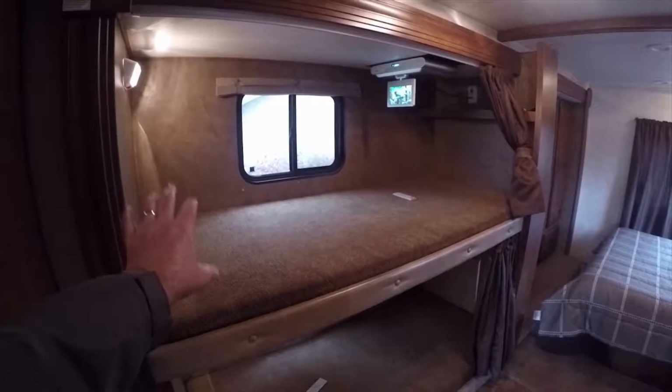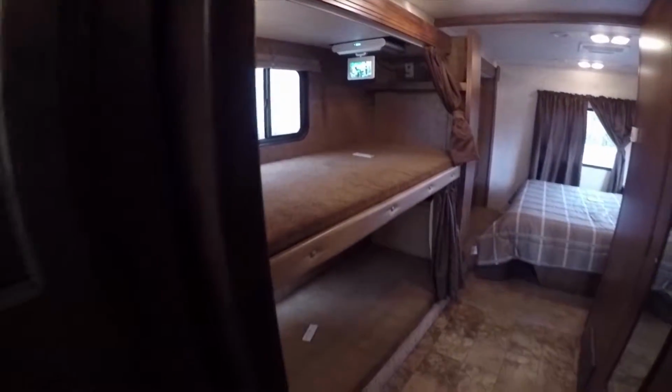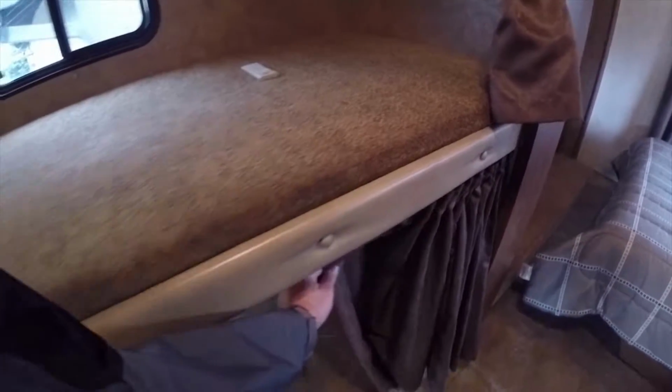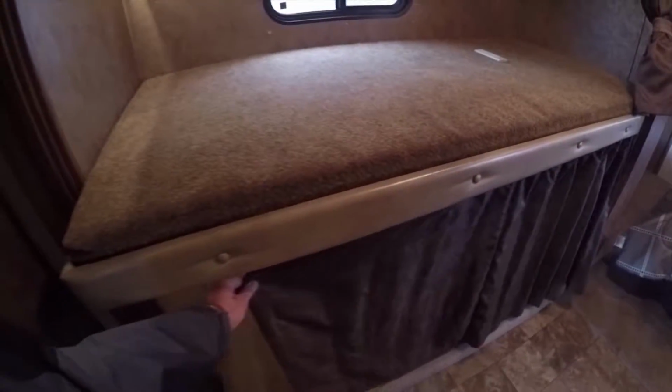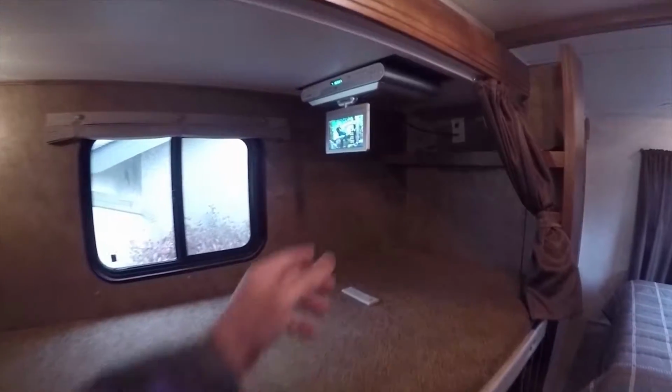These can stay beds at all times, so you don't have to wake people up early to kick them out of bed to make breakfast. They have privacy curtains that can be closed off here, or they can snap out of the way. You've got various plugs and inputs, so you can plug in a video game console and play your video games on the screen. And these are small screens.